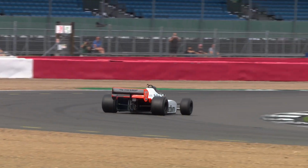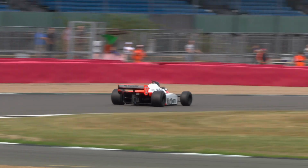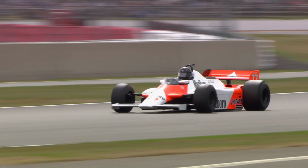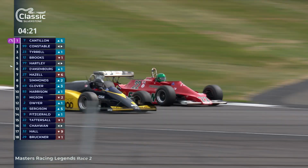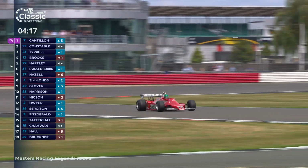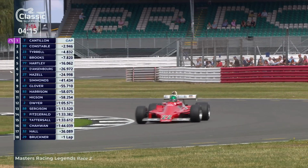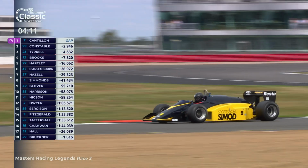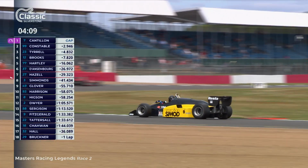So what is it about 5th and 6th? Hartley passed Dansenborg, who spun. Now Hartley himself has spun. Michael Fitzgerald losing that spot to the Theodore. Phil Hall goes back past him, and it may be a little bit more than a struggle under braking. I wonder if he's lost gears. Cosworth DFEs tend to be pretty reliable pieces of kit.